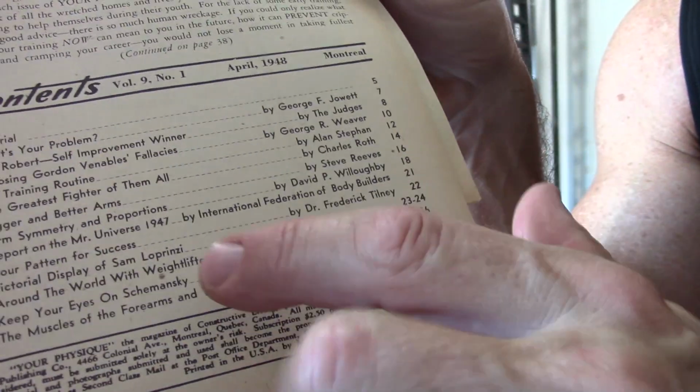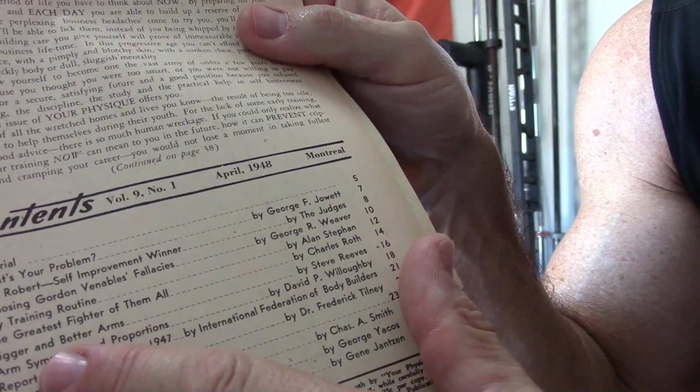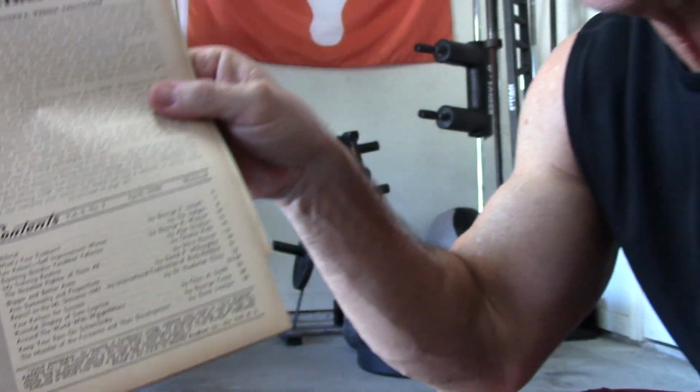The exercise I want to look at today by Steve Reeves is on page 16, and the article is called Bigger and Better Arms. So let's look at that real quick. I'm going to move over here.